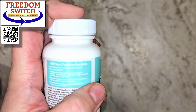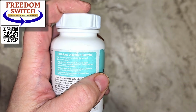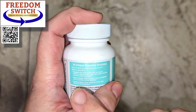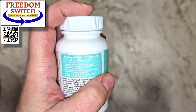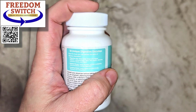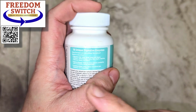So what this does is this helps to break down all of those parts of the food, the starches, the fat, the dairy. It helps us to break them down and digest them better and easier. And it also increases the nutrient availability. It increases the amount of nutrients that our body's able to get out of that food as it digests, because it has that assistance there. And it can also be soothing to the gut and stomach.